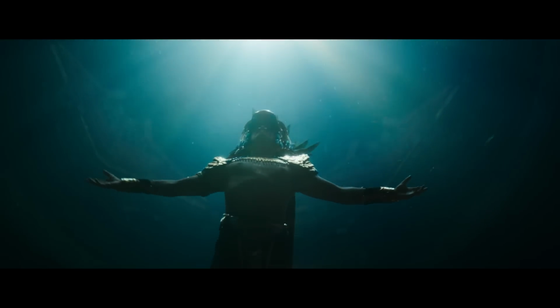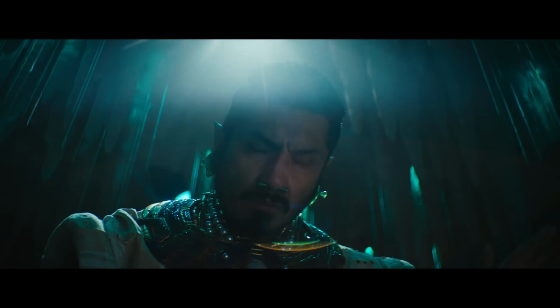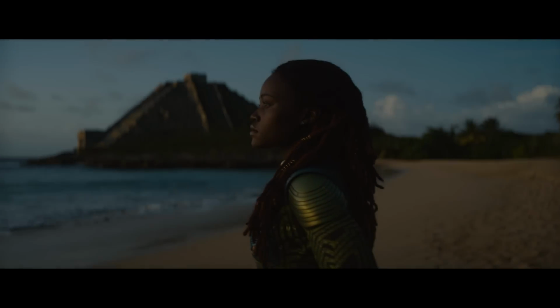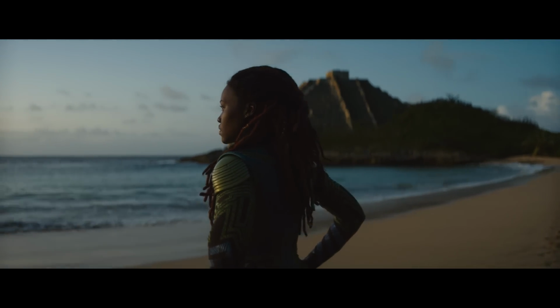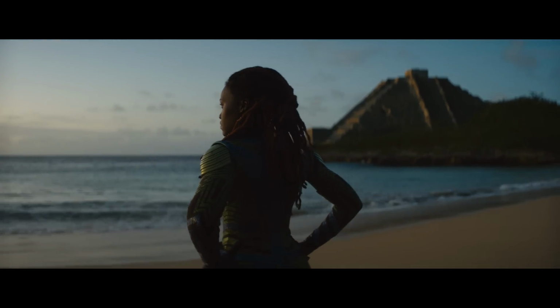The film will introduce Namor the Submariner and the Kingdom of Atlantis from the comics. They seem to be heavily influenced by Aztec, Mayan, and Mesoamerican iconography, so perhaps Nakia could be doing her War Dog International Woman of Mystery thing somewhere off the coast of where Atlantis now sits beneath the ocean.